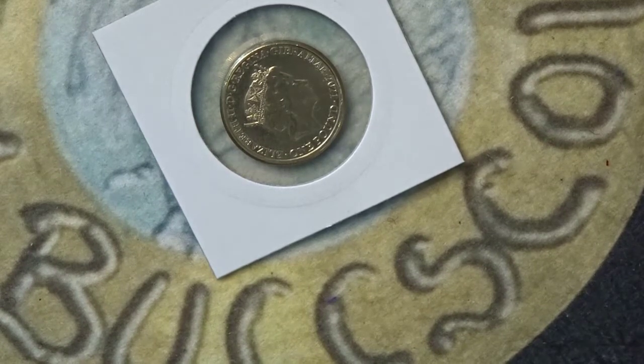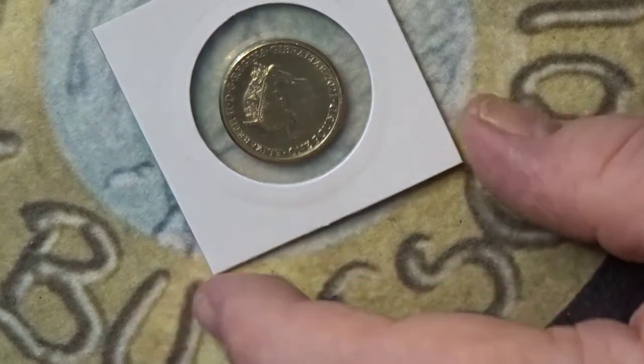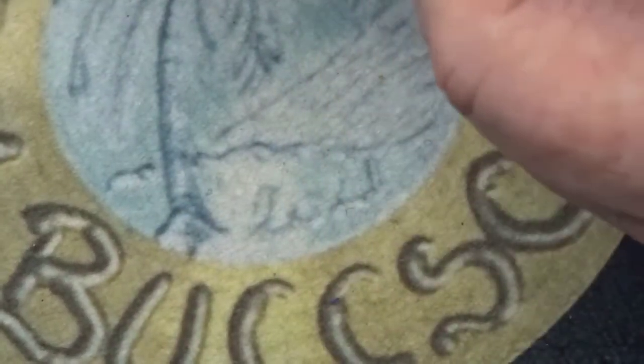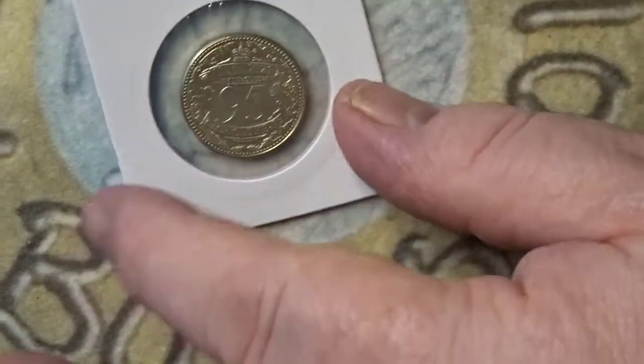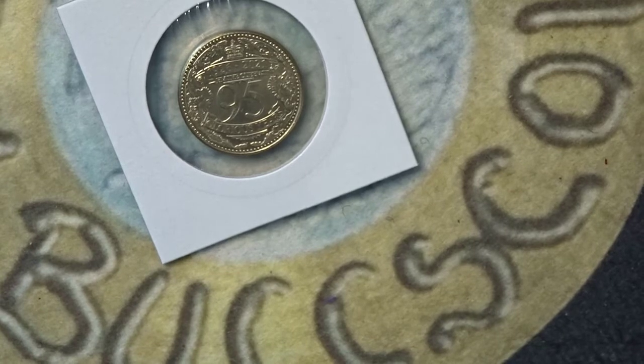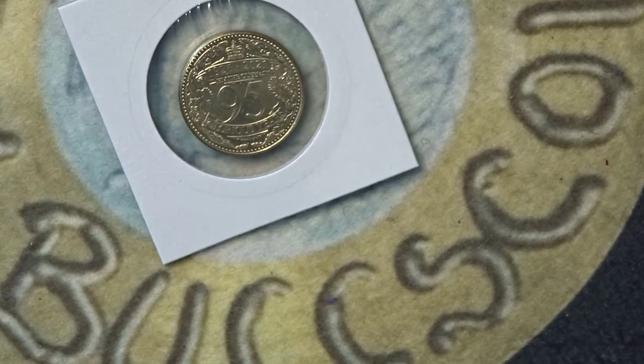Now the only country in the Med that has a round pound is of course Gibraltar. There's a Queen's portrait from Gibraltar. This coin was actually issued last year, 2021. It was for the Queen's 95th birthday. There was a 50p that was produced as well. This was the pound, and this was the one I was missing of the two.